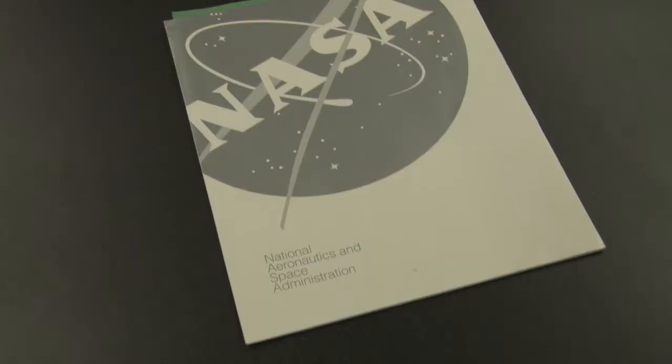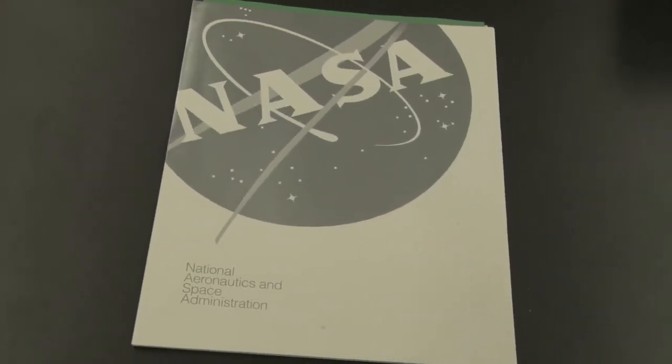And that has now prepared me. I'm an engineering student at West Virginia University, and I have an internship here with NASA, and I'm continuing to share my knowledge by running these camps with NASA.